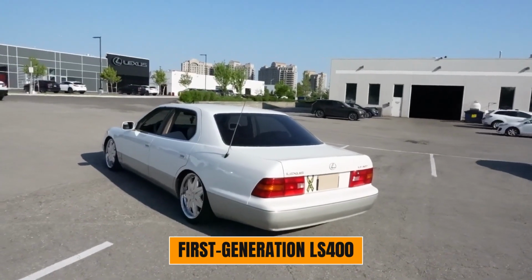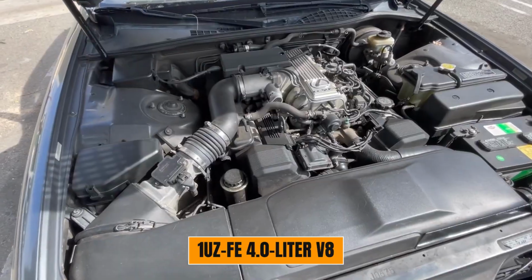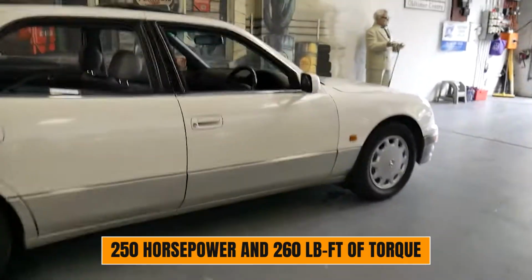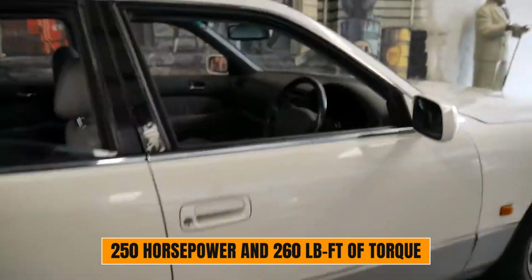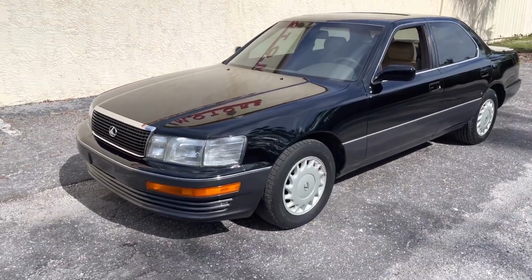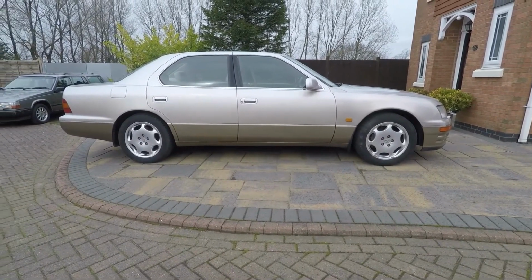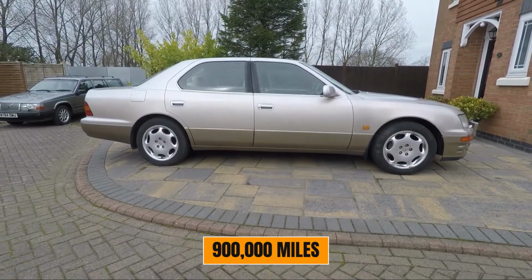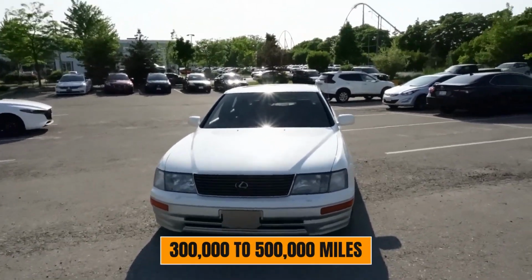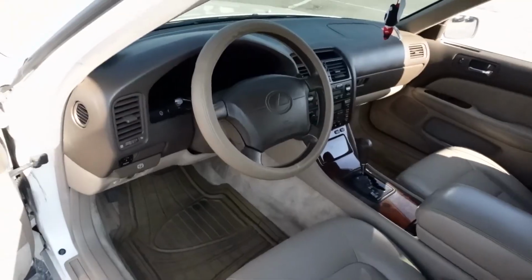The first-generation LS400 came with the 1UZ-FE 4.0-liter V8, producing 250 horsepower and 260 pound-feet of torque. Smooth, powerful, and engineered to tolerances that would make a Swiss watchmaker weep. There's a famous LS400 with over 900,000 miles documented, and forums are filled with owners reporting 300,000 to 500,000 miles on original engines and transmissions.